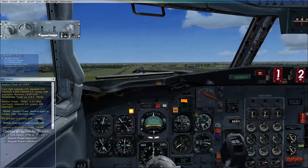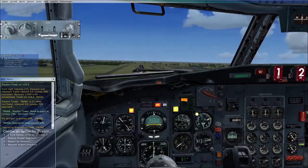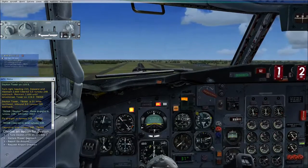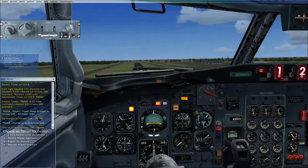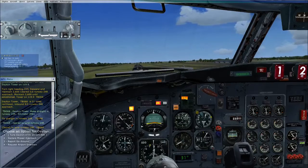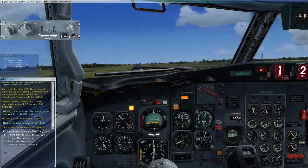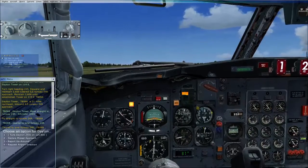Approaching minimums. Minimums. 100. 100. 50. 40. 30. 20. 10.